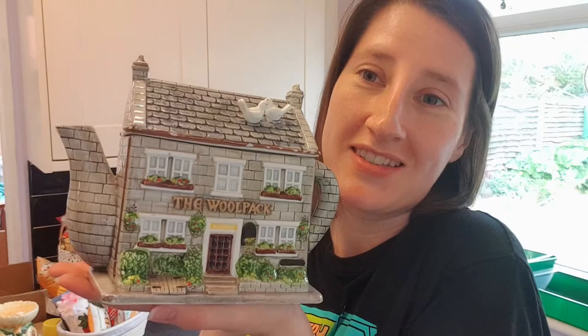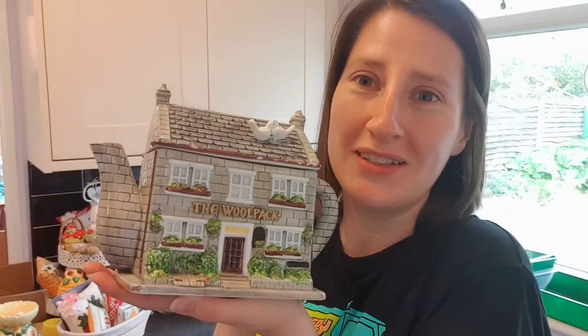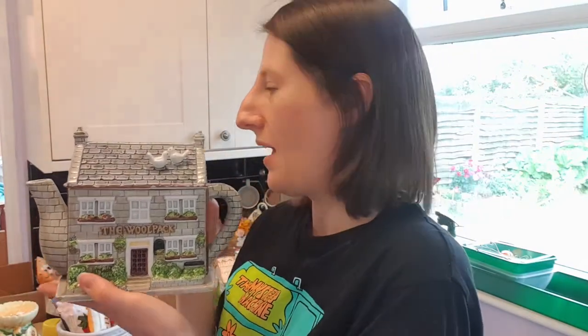Okay, I'm gonna have to be careful. For reasons I don't understand, I bought this the other day. I don't know why. It's cute though, right? It says the wool pack. Not sure where it's from, there's no sticker or anything. It was cute and I wanted it. So I got that from a charity shop. And then went across the street to another charity shop, and I'll show you what else I got.